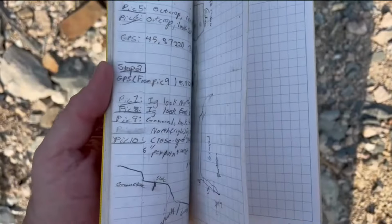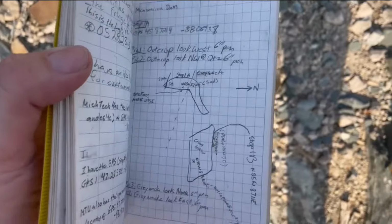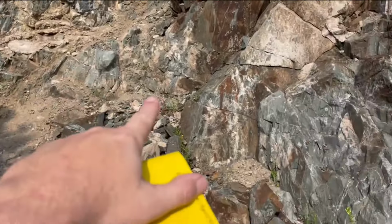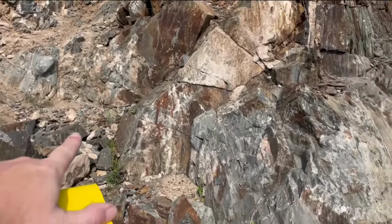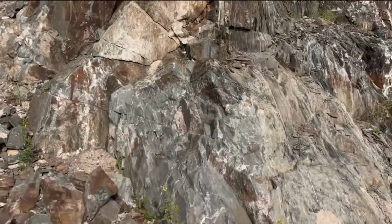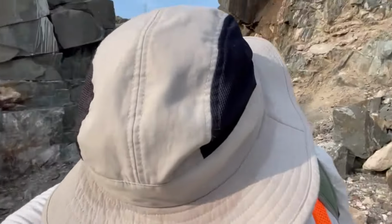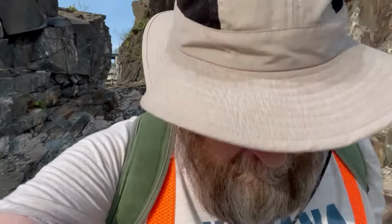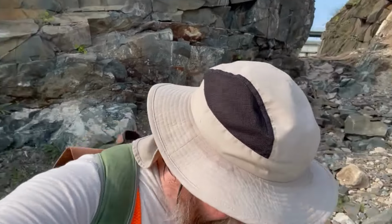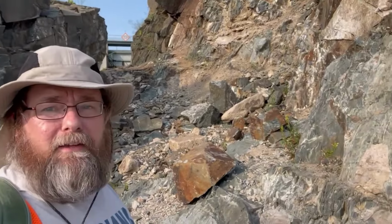So I took a lot more notes than I wanted to here. Anyway, that's about where the graywacke ends. You get slate. So we're going to head slowly south. I'm still looking east, towering shadow, and we're in the slates again. Now, I did not take any samples because I have done that before here. So I had a lot more time today, and I thought I'd do a lot more detailed stuff. So yeah, that's behind me.